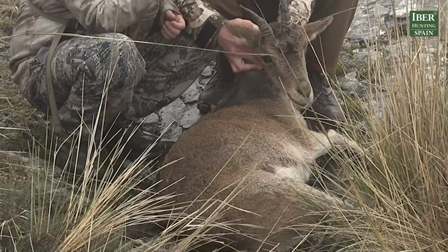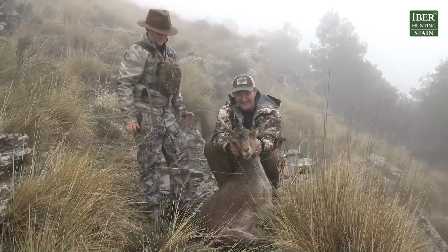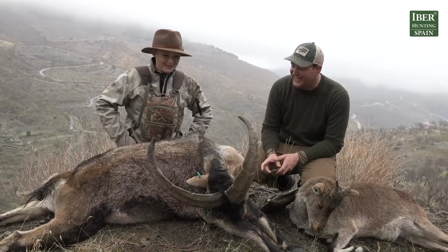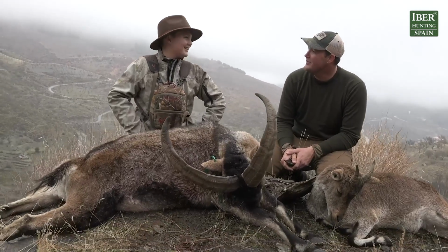They spooked off the hill. About a 100-yard shot. Check that out. A little soft. Isn't that funny? Congratulations to Ryan and Carter Jackson on an awesome father-son adventure.